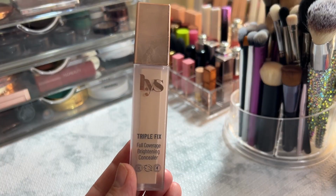I want to talk to you guys about TEMU. TEMU, I think it's called. Anyways, let's go in with the LYS Triple Fix Full Coverage Brightening Concealer. This is in the shade LN6.